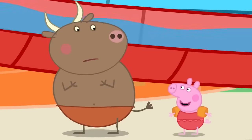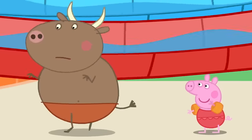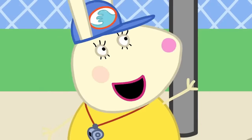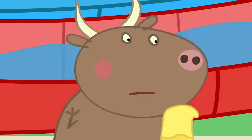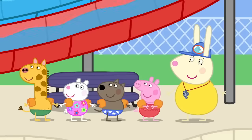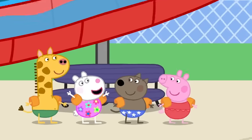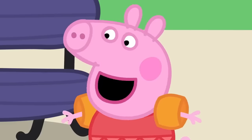Silly, Mr. Bull. No running. Sorry again. Mr. Bull doesn't know any of the rules. And the last rule is, everyone must have a simply splendid time. Have a splendid time, Mr. Bull. Oh, ho, ho, ho! Right you are, Peppa! Enjoy the pool, everyone. What shall we do first? Let's go on the water slide.